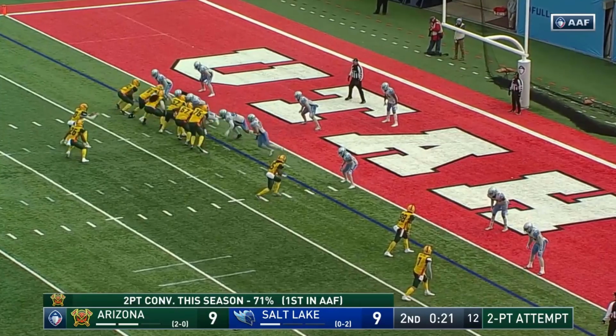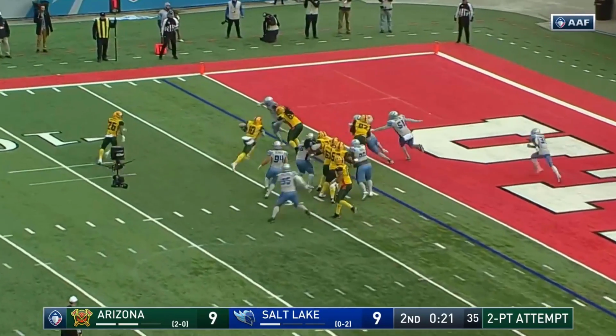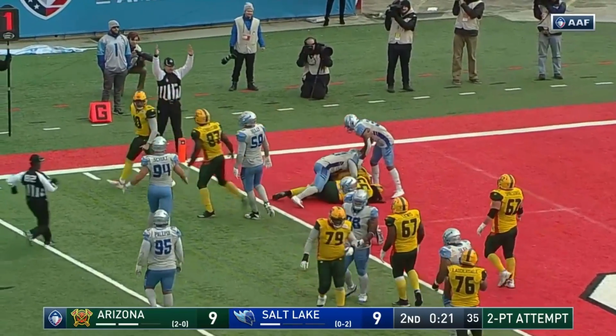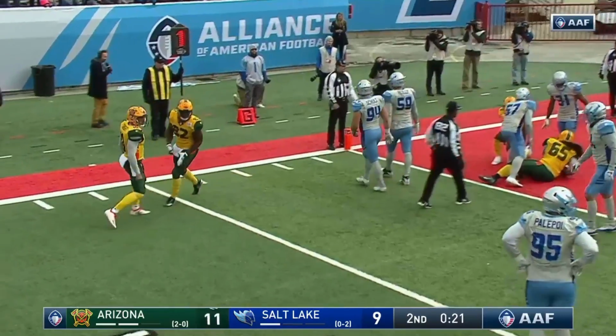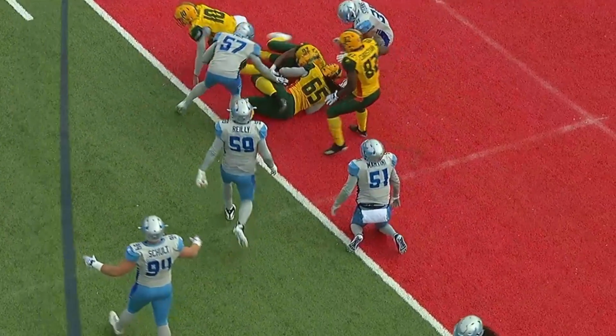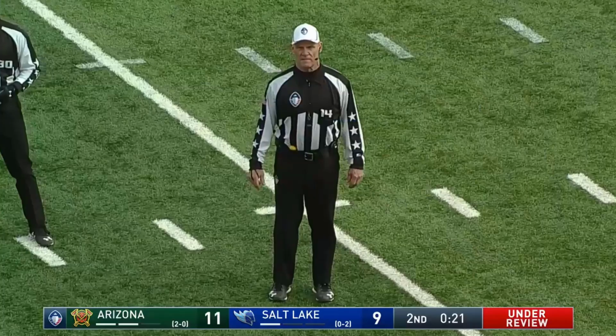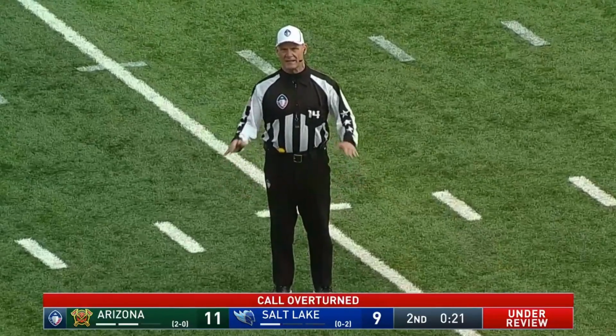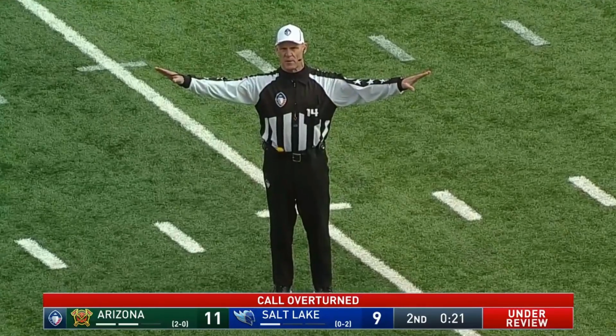The formation. Wolford out of the gun. That's the read option. That's Trevor Knight, Trevor Knight was their first pick at the quarterback position. It's like goal line. After further review, video evidence proves that the ball was short of the goal line. As a result, it was an unsuccessful point after try.